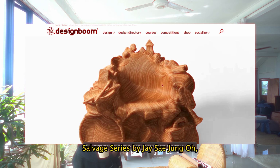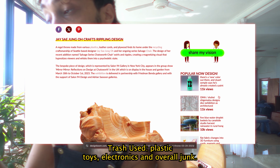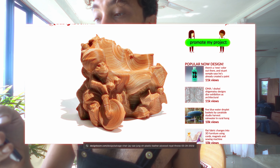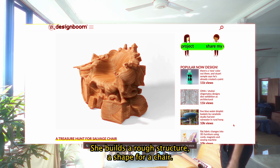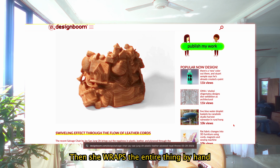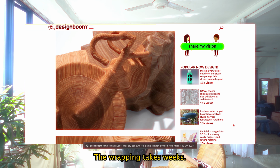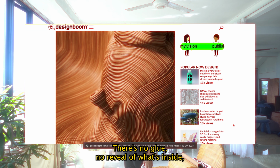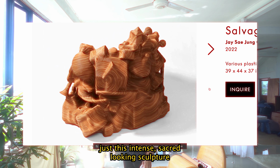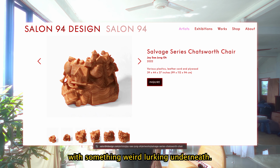Piece number two, Salvage Series by Jay Sae Jung Oh. Trash used: plastic toys, electronics, and overall junk. She builds a rough structure, a shape for a chair, then she wraps the entire thing by hand in thick raw leather cord. The wrapping takes weeks, there's no glue, no reveal of what's inside. Just this intense, secret-looking sculpture with something weird lurking underneath.